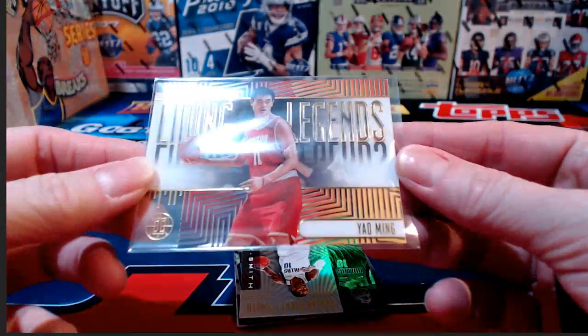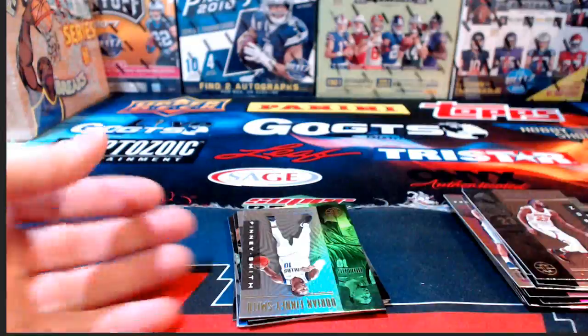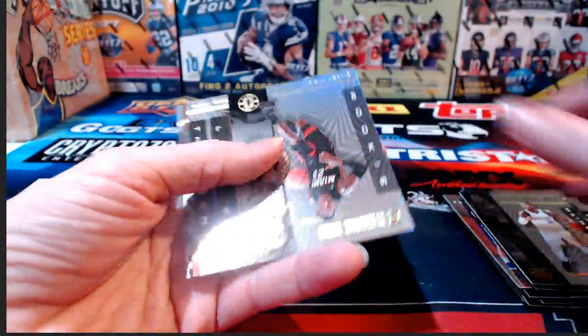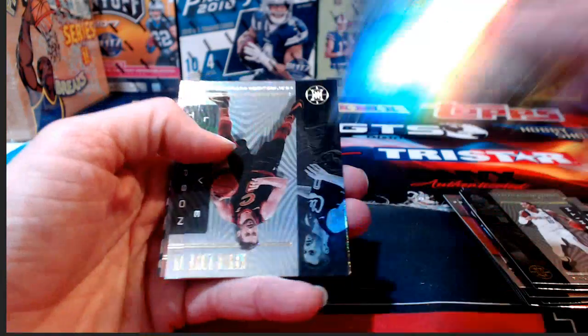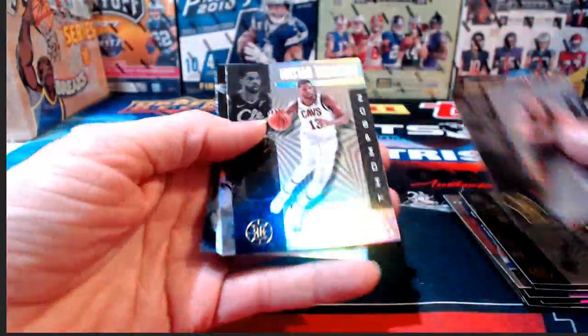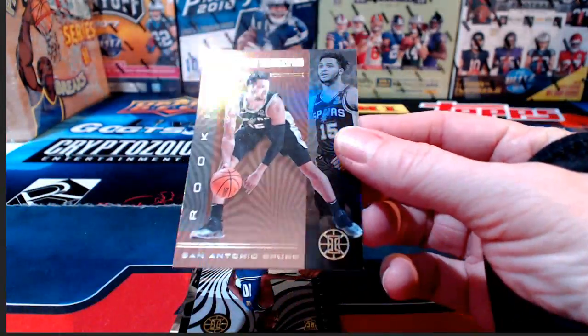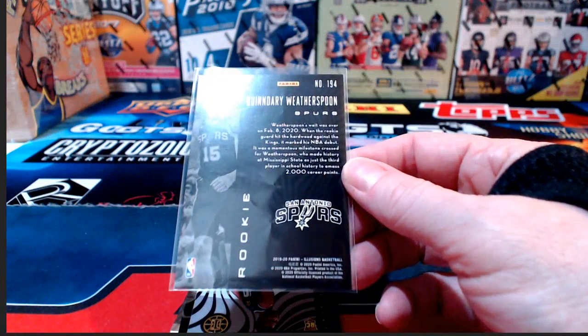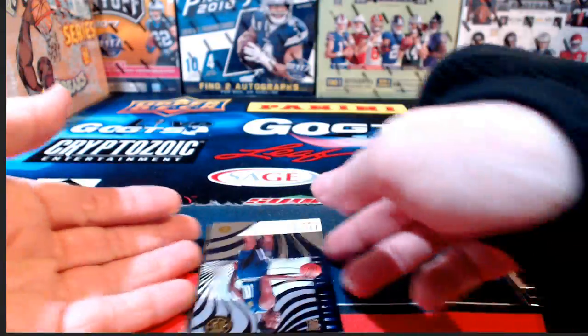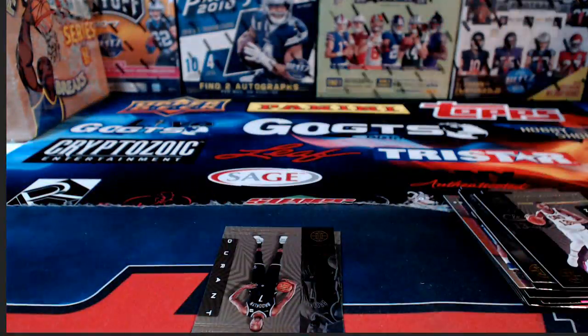Another acetate, Yao Ming, Houston Rockets. There's a rookie Kendrick Nunn for the Miami Heat. And there's a rookie parallel of some sort again with Quinndary Weatherspoon for the Spurs. And a rookie Ball. That one is for the Denver Nuggets.